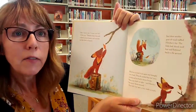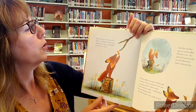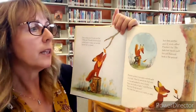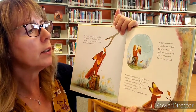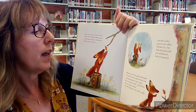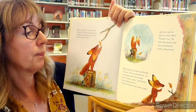"Don't worry, tree. I've got your leaf. I'll fix you." Fletcher looked around, picked a piece of grass, and carefully tied the leaf to a branch. Just then, another gust of wind ruffled Fletcher's fur. The little leaf shook itself free and fluttered back to the ground. Fletcher picked it up again and thought very hard. Then he poked the leaf onto a twig and pushed it down firmly.